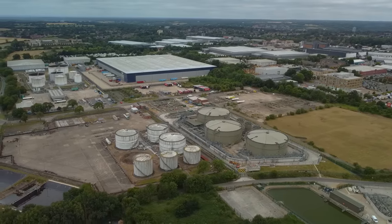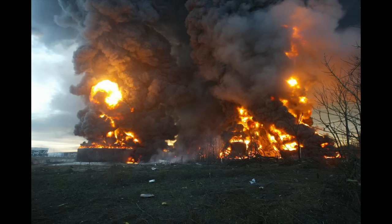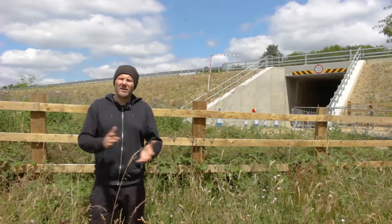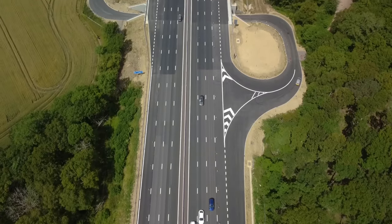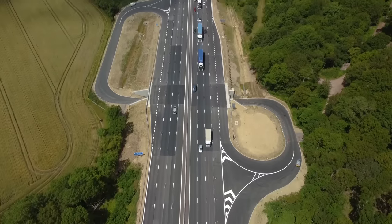I recall being woken up at the time and I lived 10 miles from the site. Parts of the M1 were closed as well at the time because the smoke cloud was so large, visibility was, well, non-existent. As we continue north, between junctions 14 and 15, there's a rather odd junction that isn't a junction. If you were to use it, you'd find yourself coming off the motorway, going underneath and then joining it in the opposite direction on the other side.